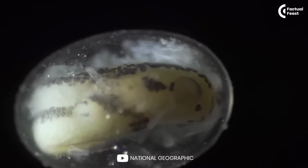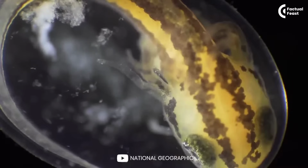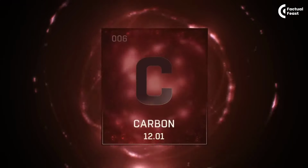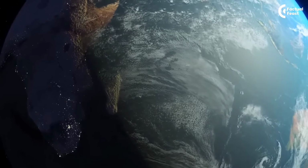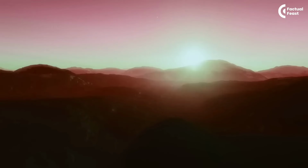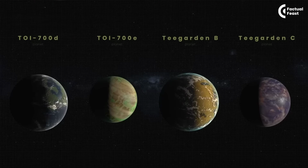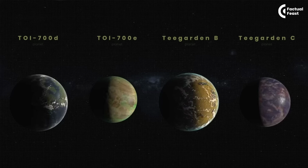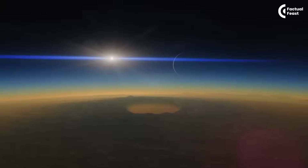Additionally, the presence of similar conditions on exoplanets could also lead to the development of similar biochemistry. For example, life on Earth is based on carbon, and it's possible that life on exoplanets could also be based on carbon if the conditions on those planets are like those on Earth. So, if Teegarden B, Teegarden C, or TOI 700e support life, there's a high chance it could be carbon-based and, at least to some degree, resemble life on Earth.